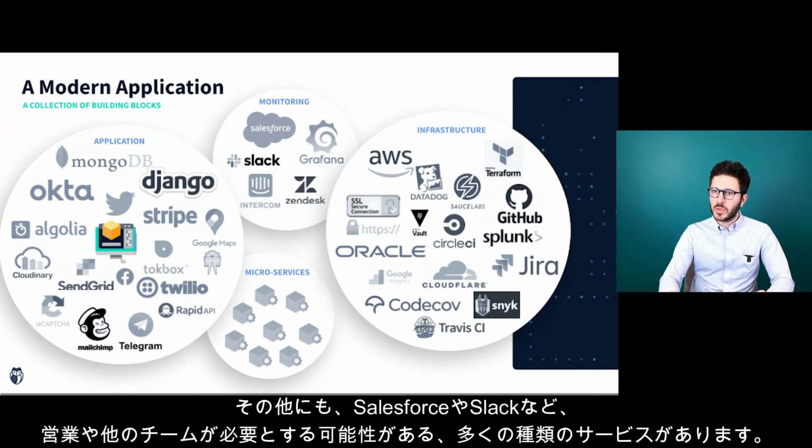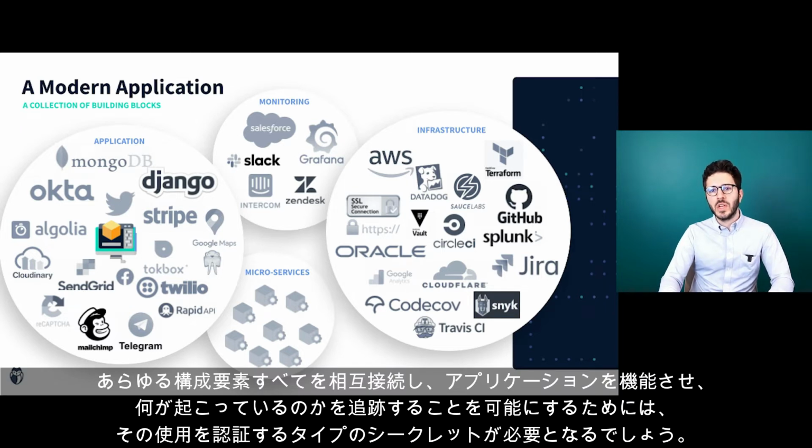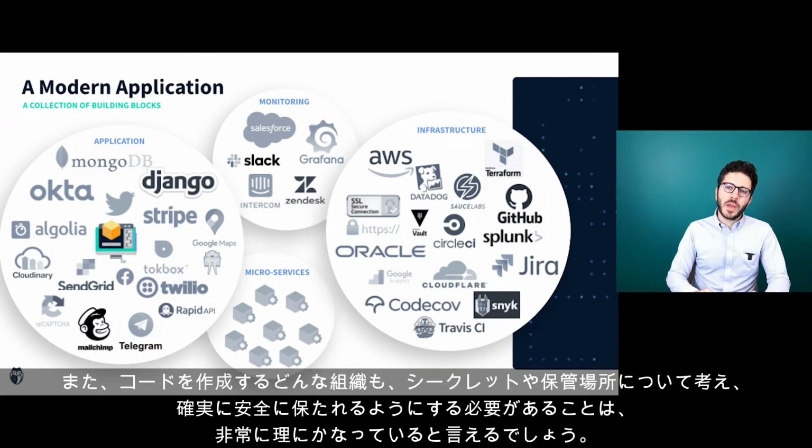You also have so many other types of services, like Salesforce and Slack, that your sales and other teams might require. And you also have microservices that you might have built yourself. All of these will require some type of secret to authenticate their use and to interconnect all these different building blocks, to have a working application and be able to keep track of what's happening. So it's no surprise that these secrets are really prized by cyber criminals, once you think about all these different services and systems they might give access to. It also makes a lot of sense that any organization that produces code needs to start thinking about secrets and where they're located, and making sure they're kept safe.